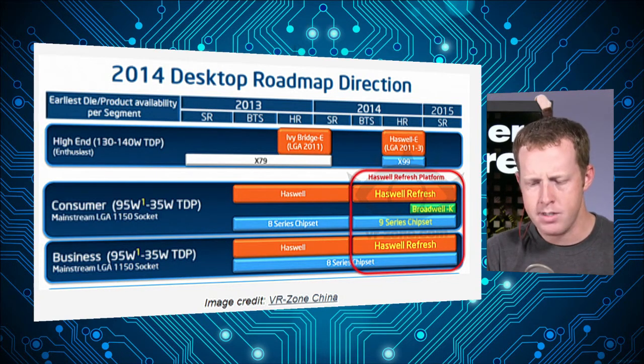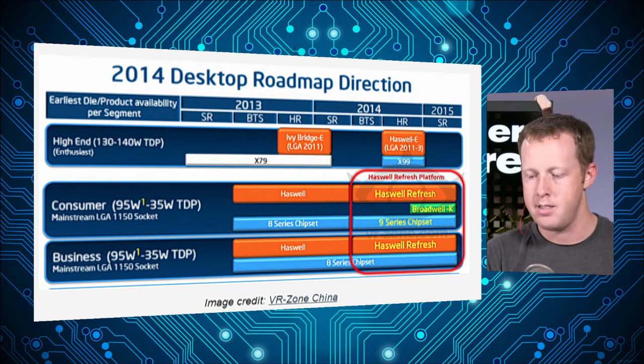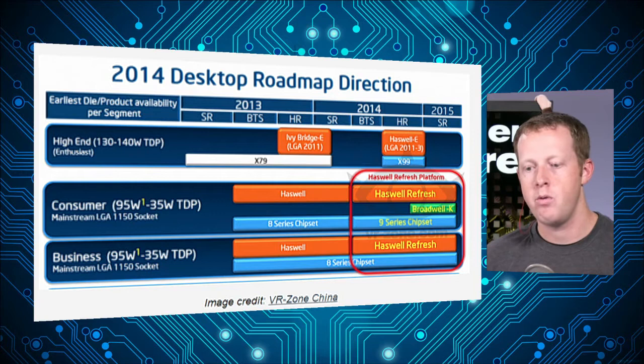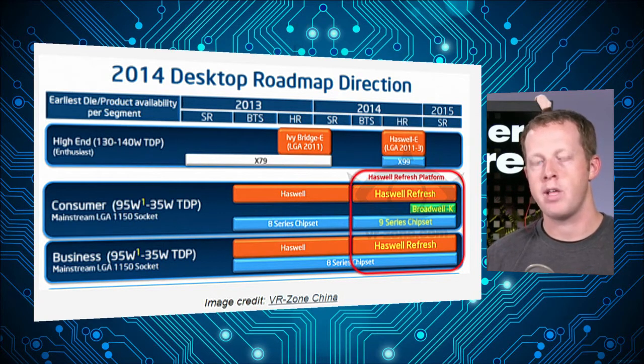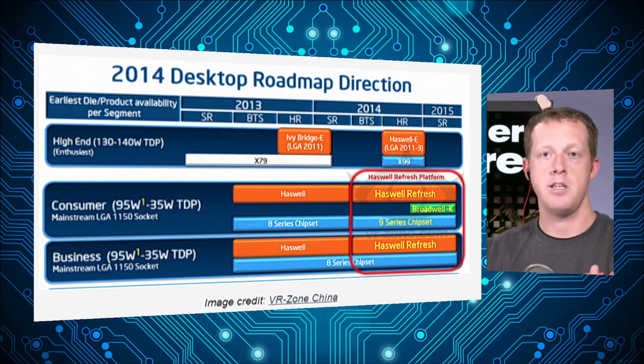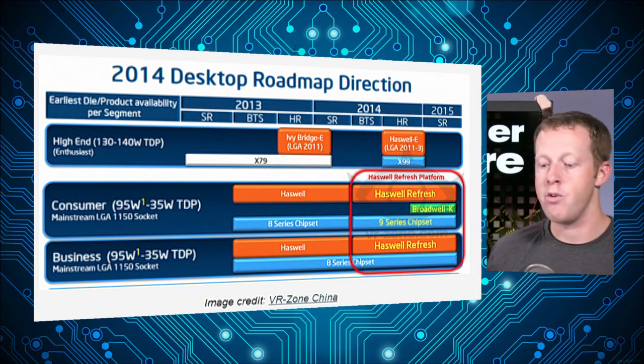Scott wrote this up. He says one possibility is that they are having issues with clock speeds and getting the power down would be my guess. So why would they release these K series parts first? It would be, well, we've got Broadwell working, but we've only got it working for high wattage situations, comparatively to what you would get into notebooks and tablets. So let's just go ahead and release this first. We'll tweak and work on the rest of the product portfolio as we go through 2014 and into 2015.